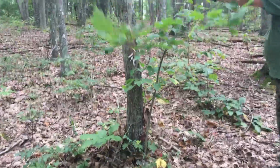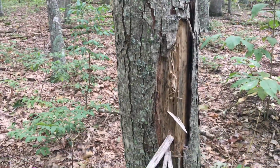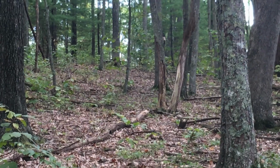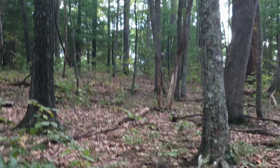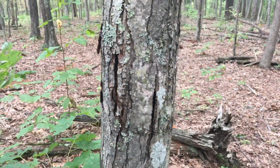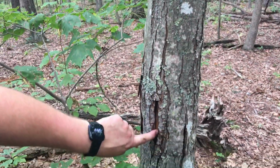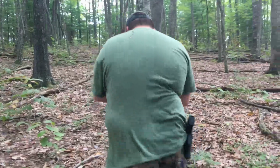Back in 2017, when I shot the 8-point, the first shot missed him. There's where it come through. I was sitting up there. I can't hardly see my bench, but it's right in the middle of the screen. There's some light green leaves in front of it. But he was crossing this flat, and it went in right in there somewhere. Yeah, right there. Because he was crossing down that way, and I took the shot, and it hit right there. You can see the hole. I just swung a little bit too quick. Of course, he was running after that doe, and I missed him.